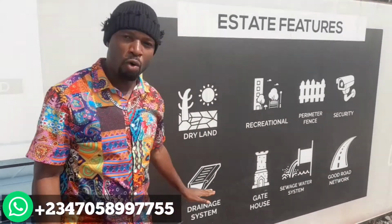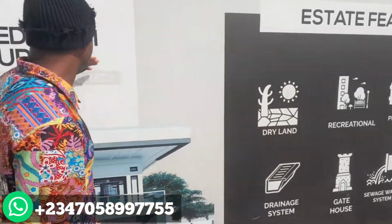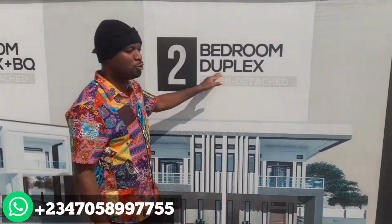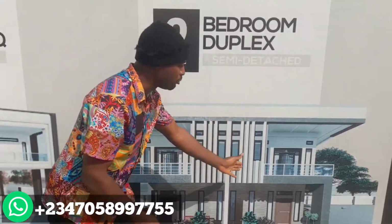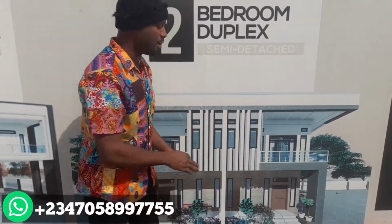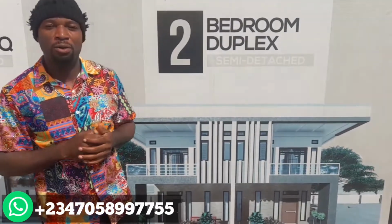So just as a recap, this and more are some of the features you will enjoy in this estate. Remember, this is how the 2-bedroom duplex semi-detached looks like, okay? We have 2 bedrooms here, and we have 2 bedrooms. You can also have a place that you can relax upstairs, where you can see how the environment looks, you know.